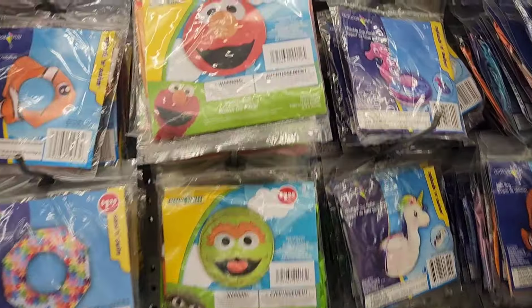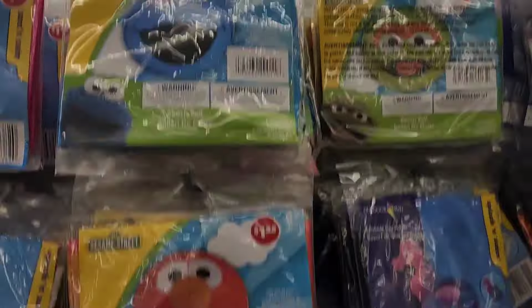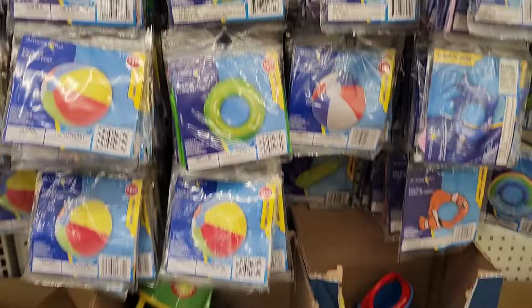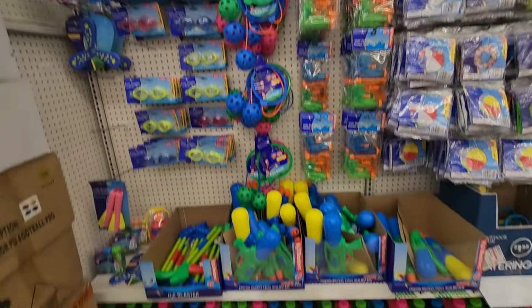They even have Sesame Street beach balls, so you can see Elmo, Cookie Monster, Oscar. They always have so many different items in this section that would be perfect for the beach or pool.